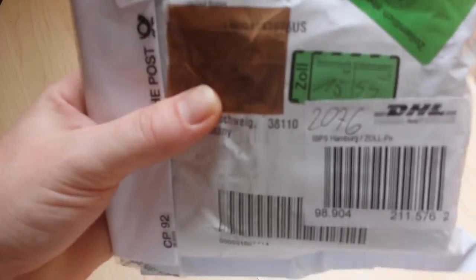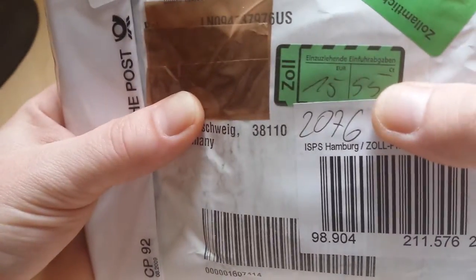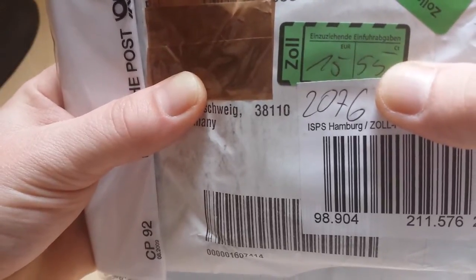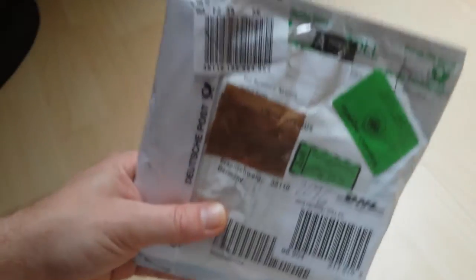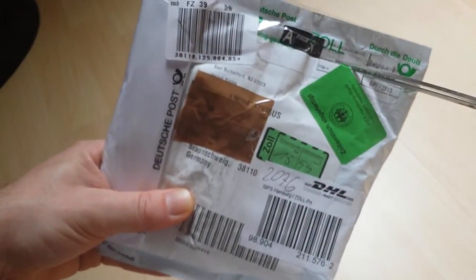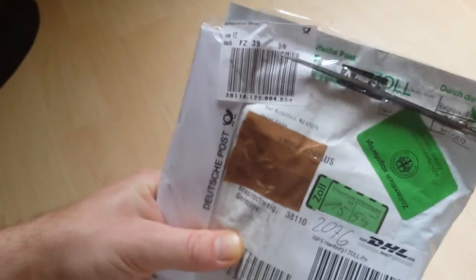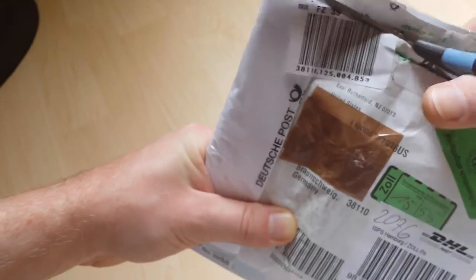And it's very valuable. I paid 55 customs on it. So let's open it. I'm very surprised. It was pre-opened by German customs. They checked what's inside. I think I cut the invoice, but don't care.